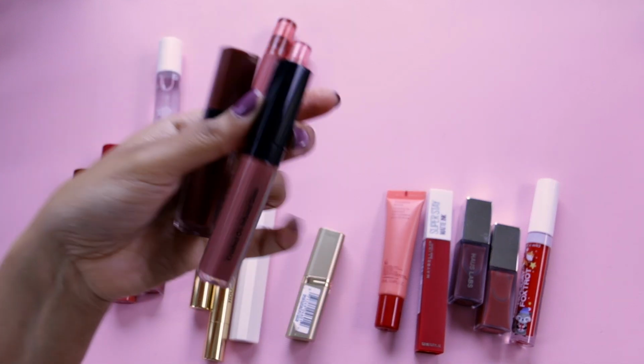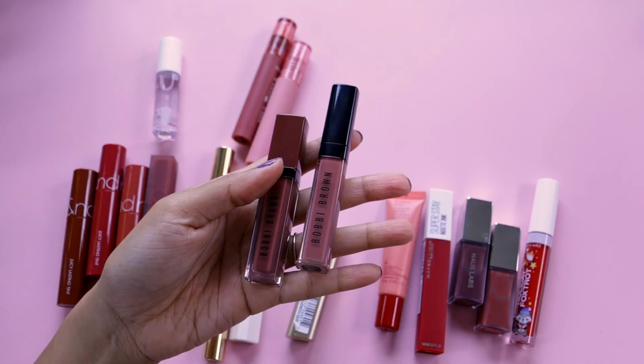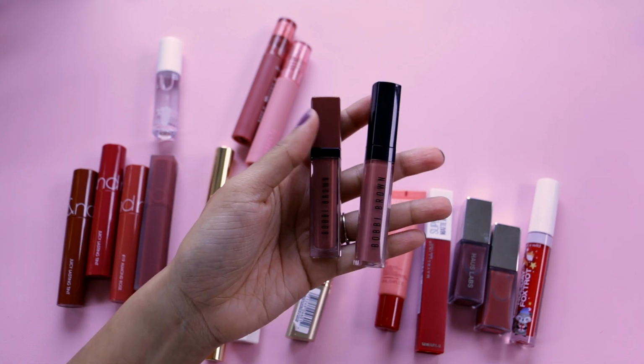I've got 2 expired Bobbi Brown products. I got their Crushed Oil Lip Gloss here in Force of Nature, and then their Crushed Liquid Lip in Haute Cocoa. Cocoa?